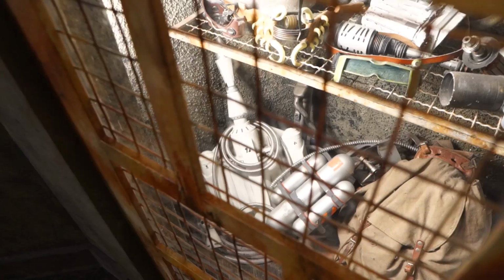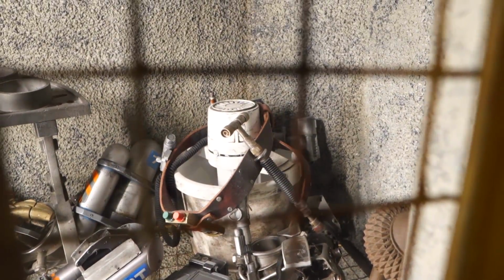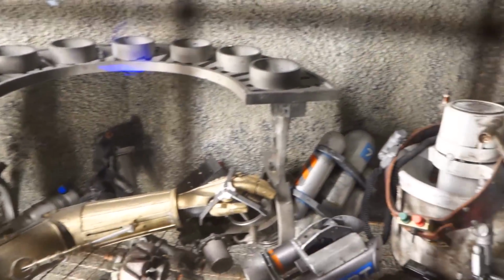Oh, Mando could just come here and get one of those flying backpacks. There's one right inside this cage. There it is. The best Easter egg ever. It's just an ice cream maker back there. And with all of these other random bits and bobs, that look like there's C-3PO's arm, ice cream maker.